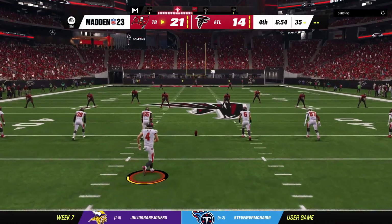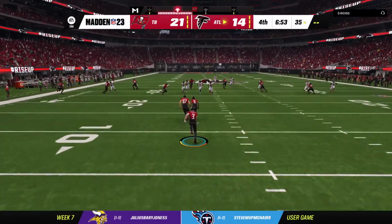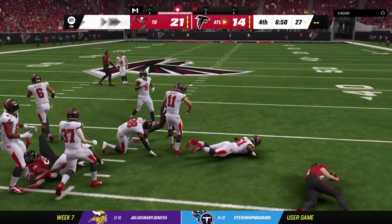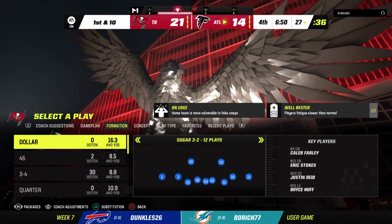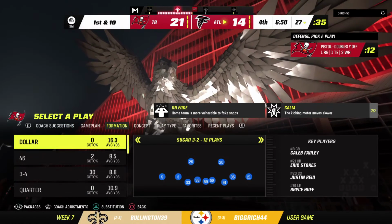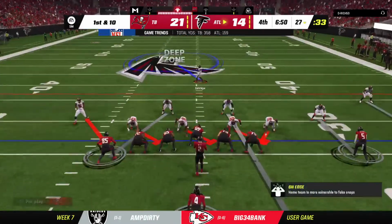The Bucs ready for the kickoff. And here we go. It's in the air. Taken in at the 3. And out a little across the 25 to the 27. Falcons take over first and 10 at their own 27-yard line.